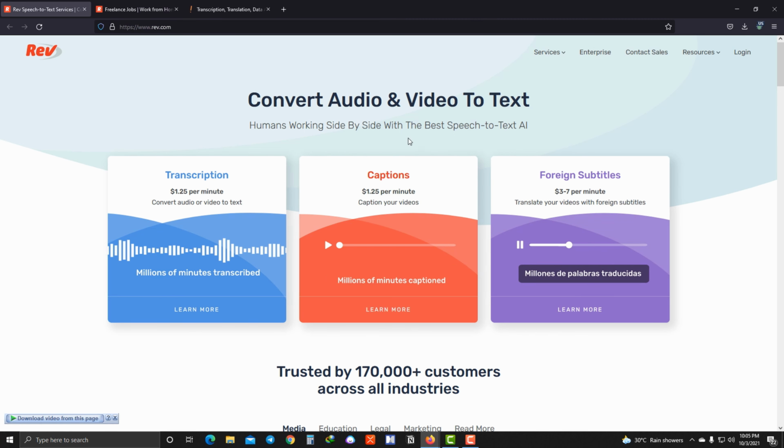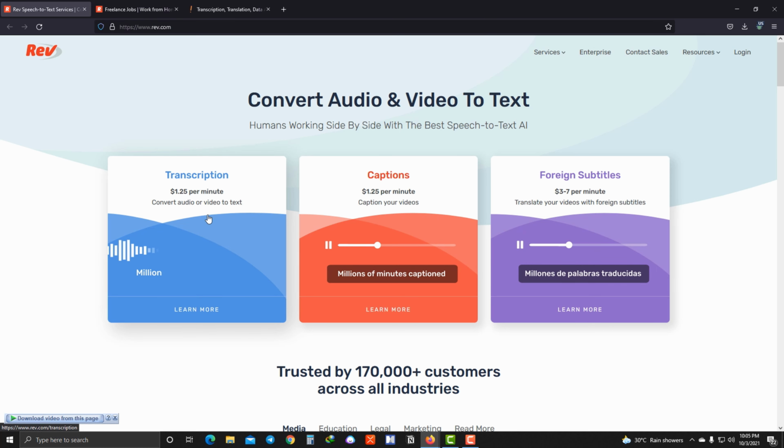So what you can get paid is $1.25 per minute for transcription. For caption, you can also get $1.25 per minute. Another special thing you can do to get paid even more is do foreign subtitles. Let's say you speak another language. Well, you can get paid even more, around $3 to $7 per minute. That is an insane amount of money per minute.